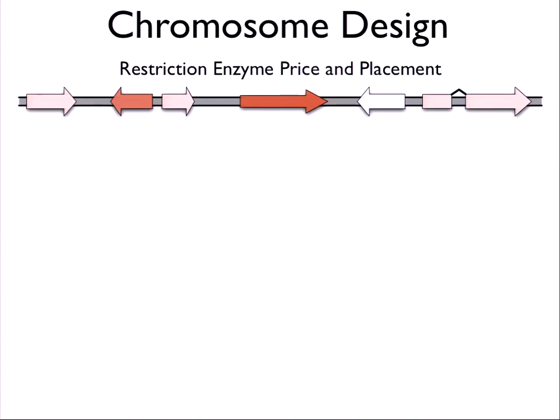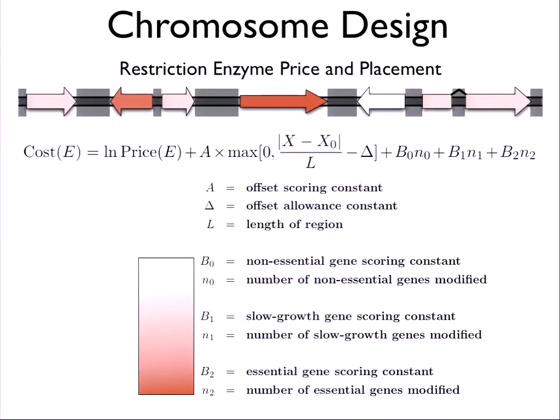The restriction enzyme question was a problem because restriction enzymes have different efficacies and prices. So this is actually where my plan of study came in use. We needed an objective function to figure out how to put restriction enzyme sites in. We don't want to modify essential genes if we can help it. The restriction sites are already all over the genome. Some of them are going to have to be removed.